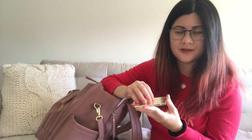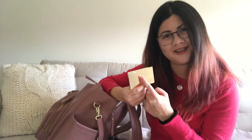This is just a little business card holder. I just have random people's business cards in here. No one I actually talk to, so I probably don't need this, but it's really cute. It's from Kate Spade. It says, let's do lunch.